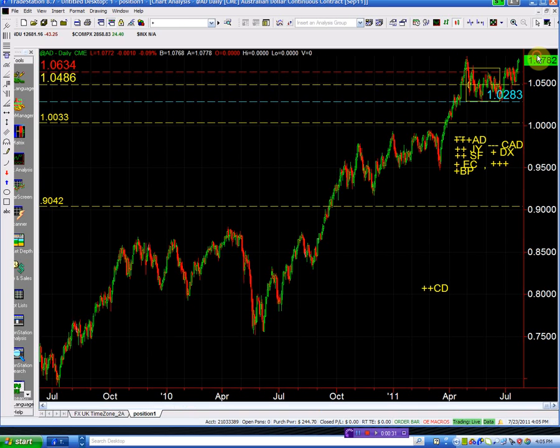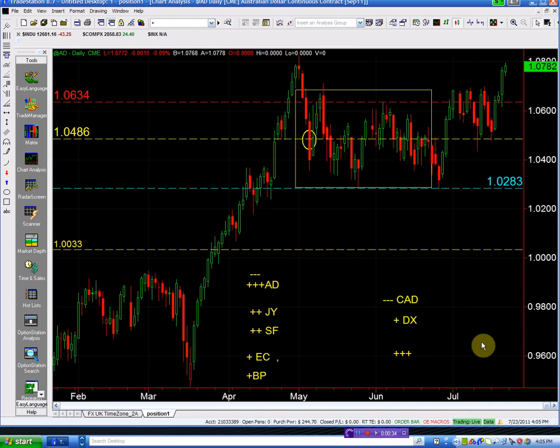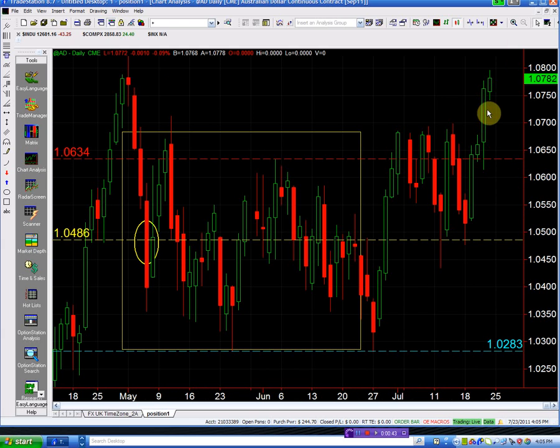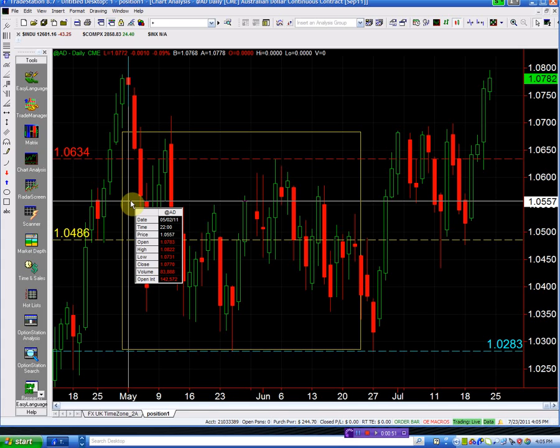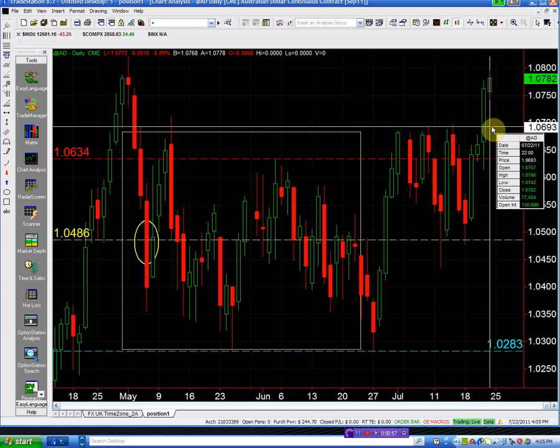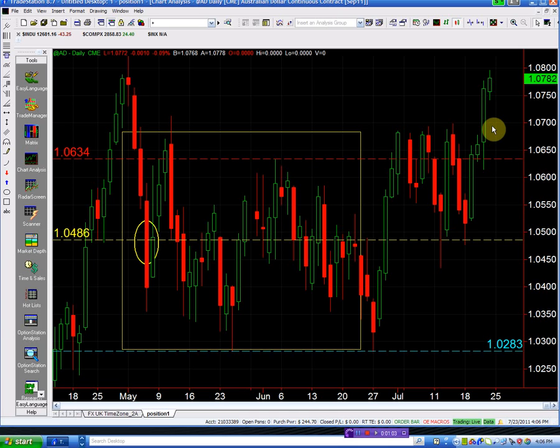If you look at the index, this is as high as we got, and you can gauge how Friday closed, and this is the all-time high. So the all-time high on the index is 108.22, and Friday's close is 107.82, and the high is about 108. So on the index, the Aussie closed 20 pips away from the all-time high.